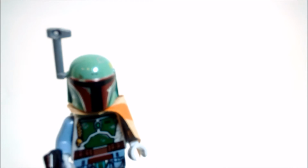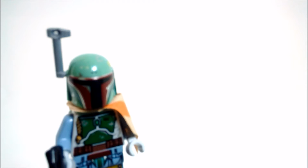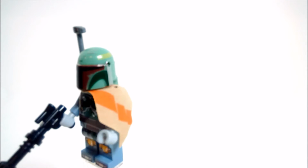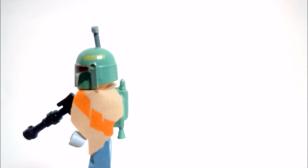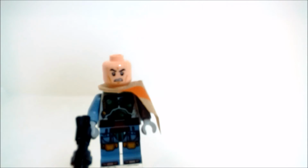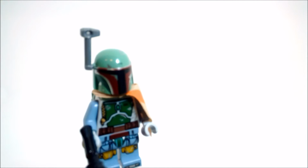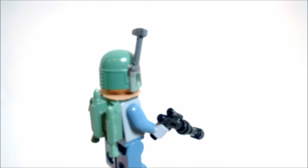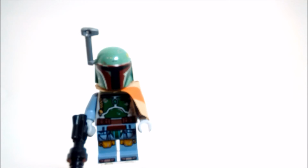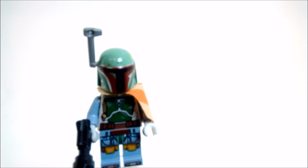At number 12, I have the 2016 Carbon Freezing Chamber Boba Fett. And Boba Fett is just such a cool character in the movies, and it's a cool minifig, like that cloth piece, and all the printing is just absolutely amazing. The only thing that brings this figure down is that lazy face, just another angry clone. But overall, this figure is just absolutely phenomenal, and Boba Fett's such a cool character. So that is number 12.